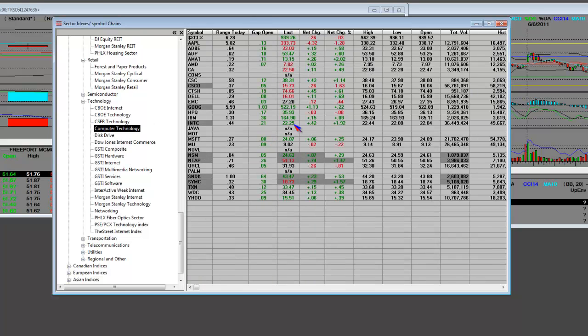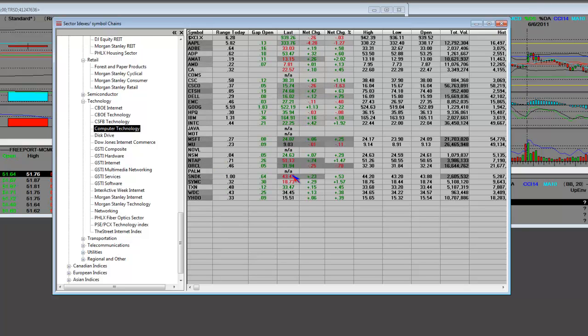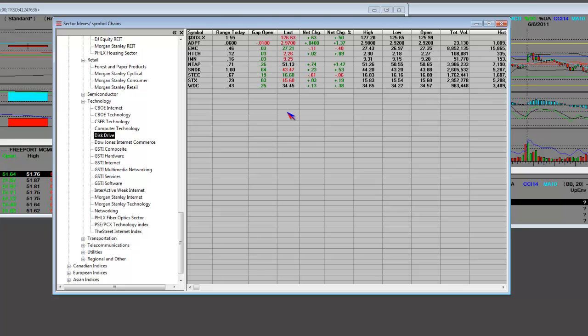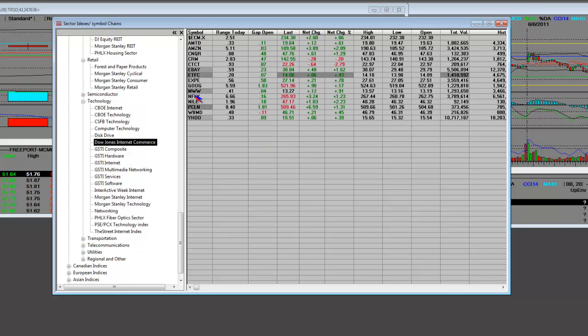Computer technology, as we understand it, Apple's not leading the way, but Google on the other hand is kind of flat, up a little bit on the day. Little broad-based buying in here. It's not a complete red tape. In the disk drives, though, things like NTAP, SanDisk, some of these names that are in here, little bit of buying right there. Dow Jones Internet Conference, internet stocks, got a bid to them today.